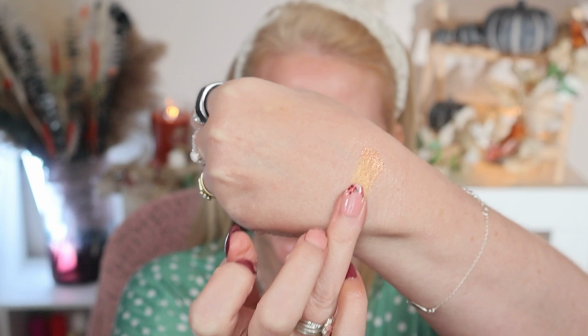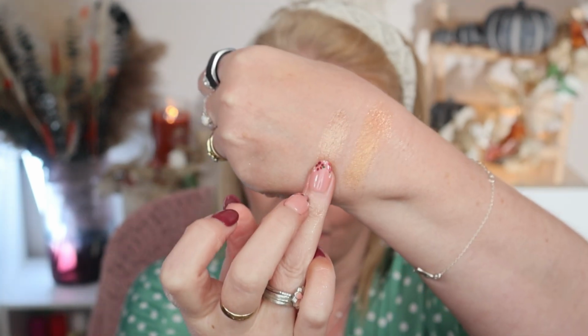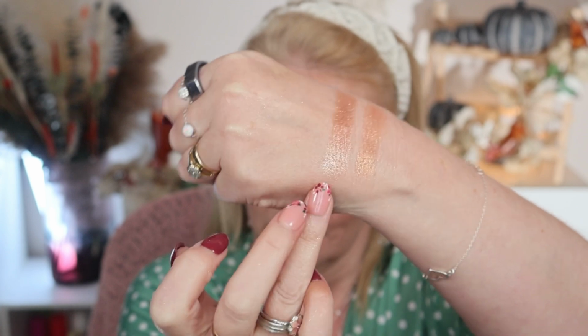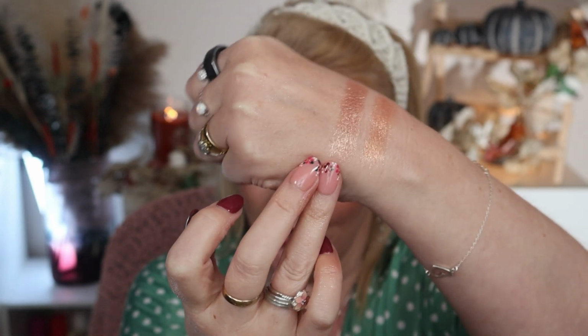So now on to my next two. So I've got Sunlit Diamond and Rose Gold, so I'll just swatch them first. So this one is Sunlit Diamond. And this one is Rose Gold. So these could be a bit light to use together, but let's see how they work.